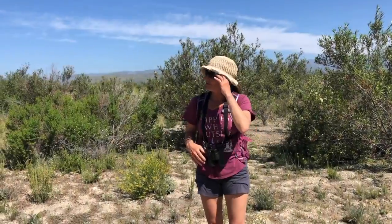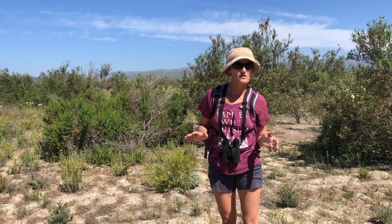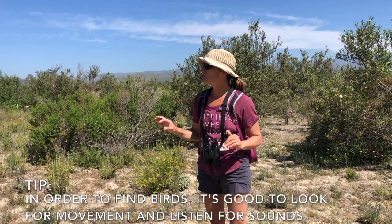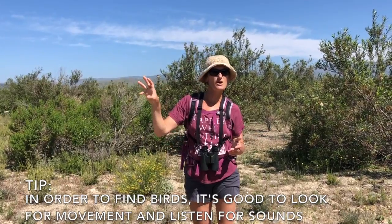Okay, so when we're out looking for birds, or any animals for that matter, some of the things you want to look for that make them stand out are movement or any sort of sound. Sometimes you hear rustling in the bush, or something that maybe looks a little unusual, like maybe you're looking at a bush or a tree and there's something big and dark on one side.